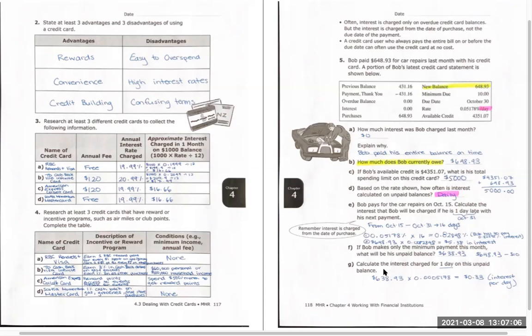So question G is asking us to calculate the interest rate charged for 1 day on this unpaid balance. So we know that the interest rate per day is 0.05178%. So we need to figure out what 0.05178% of $638.93 is. So we change the percent to a decimal, as we can see here. We multiply it by that new unpaid balance of $638.93, and we get about 33 cents. So he's going to have to pay 33 cents interest per day, depending on how many days pass before he pays his balance.